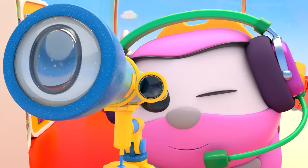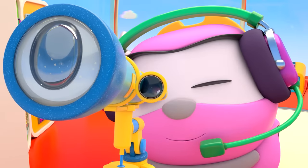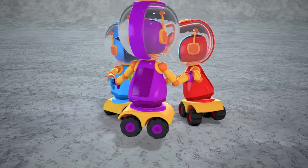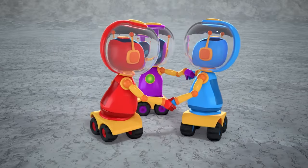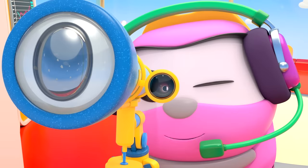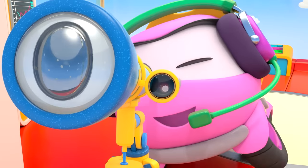I wonder how the robots are doing. Believe it or not, the robots flew from the Earth to the Moon. They're dancing there in spacesuits. Leo to the robots! Let us know what's going on over there.